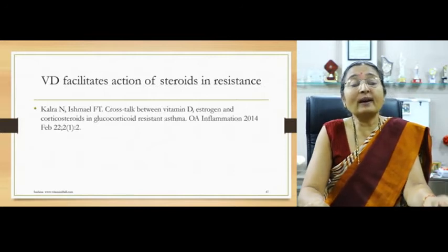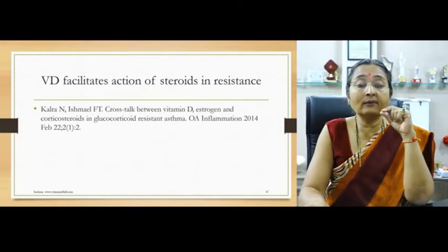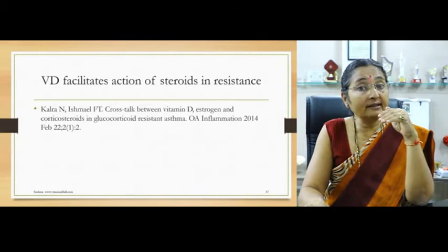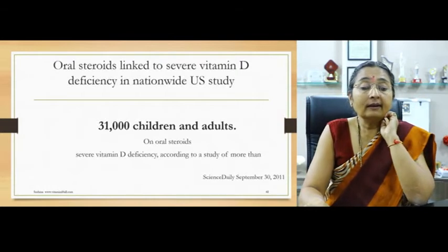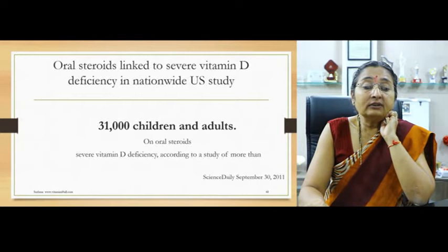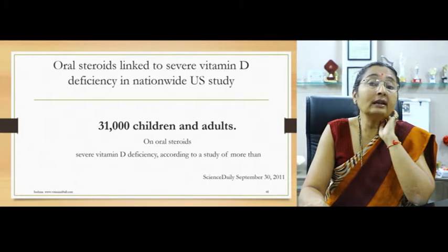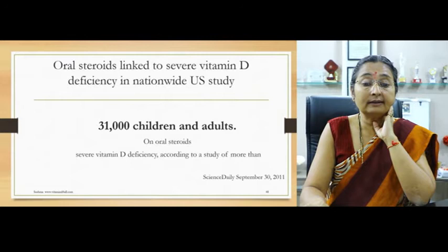Yes, friends, vitamin D does have a facilitating action on steroid resistance. That is, you give vitamin D and the steroid resistance will decrease. Now they studied 31,000 children and adults and showed that taking oral steroids is linked to severe vitamin D deficiency.